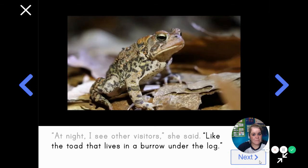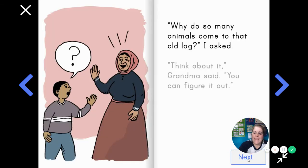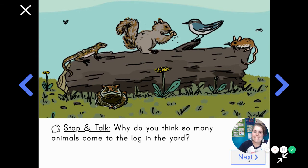We've seen so many animals so far, haven't we, boys and girls? "Why do so many animals come to that old log?" I asked. "Think about it," Grandma said. "You can figure it out." So let's stop and talk. Why do you think so many animals come to the log in the yard?